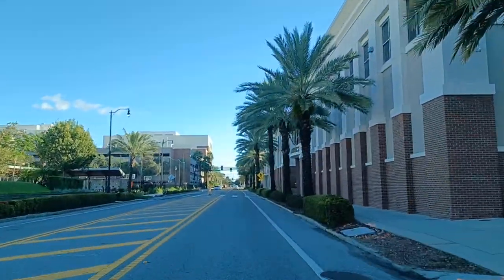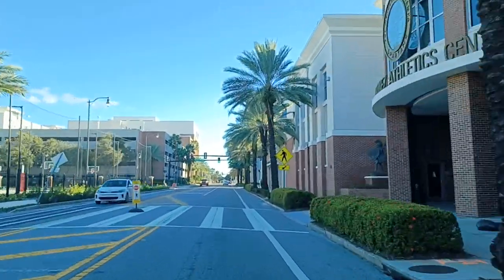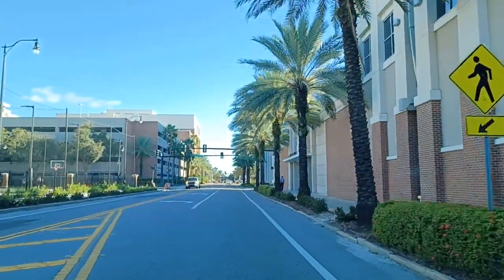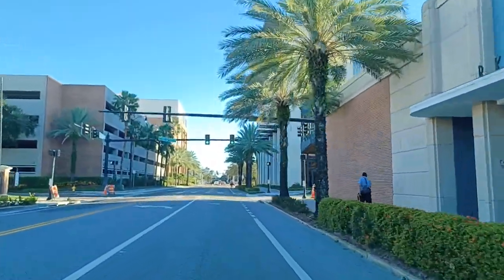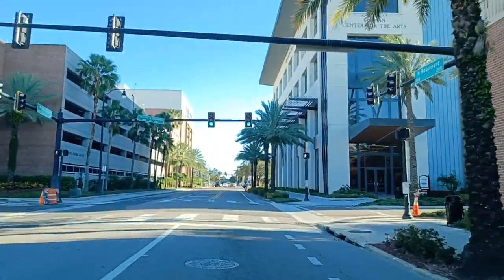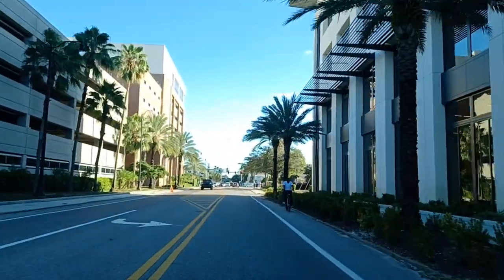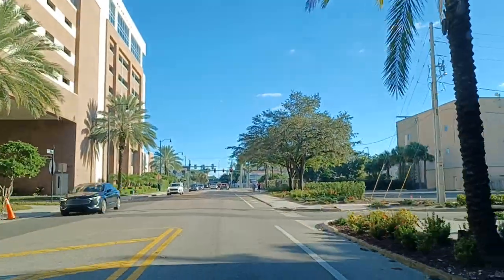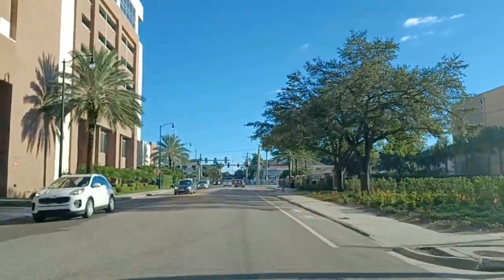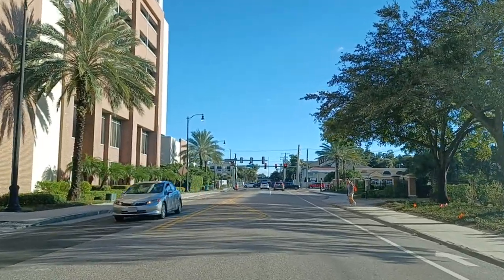All right, so on my left, you see the basketball court and also tennis. Actually, volleyball, I'm sorry. I just got a little excited. Sorry about those potholes. Yeah, Tampa has terrible streets. A lot of potholes everywhere. Well, I'm exaggerating a little bit.